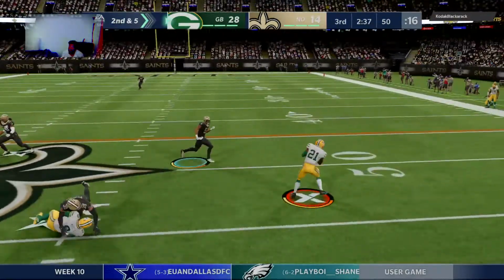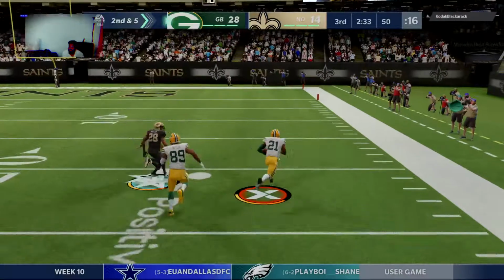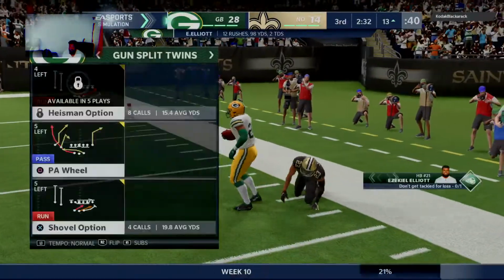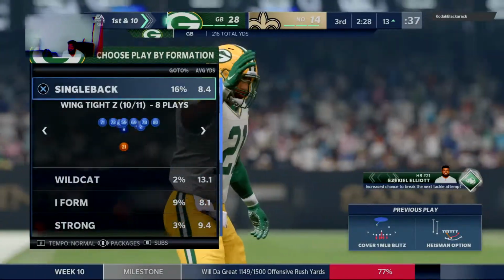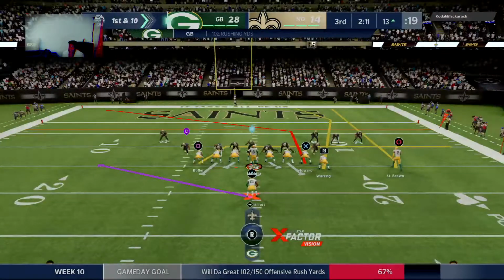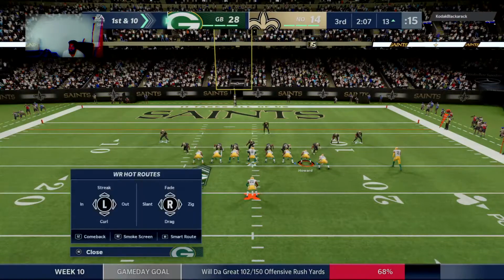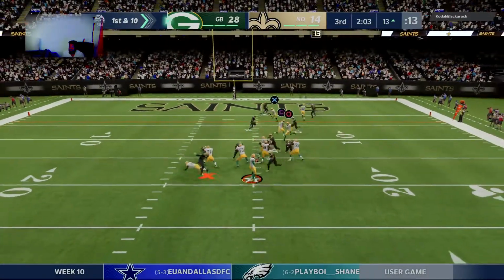Mariota, the keeper. On the option, here's Elliott. Try! And he's going to take this all the way down to the Saints 13. 36 yards on the play. They've done a pretty good job containing him up until this drive, and until that run, there was no containing him at all. Yeah, you're right about that. He finally popped free.